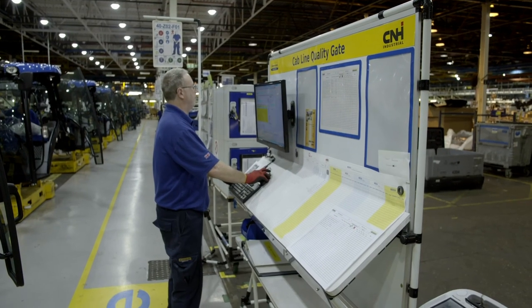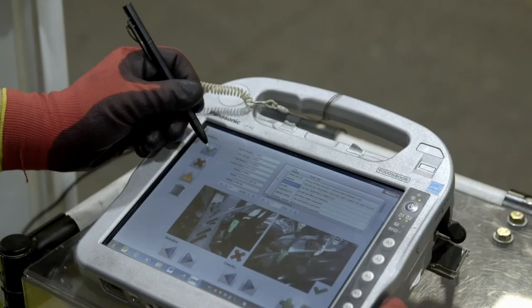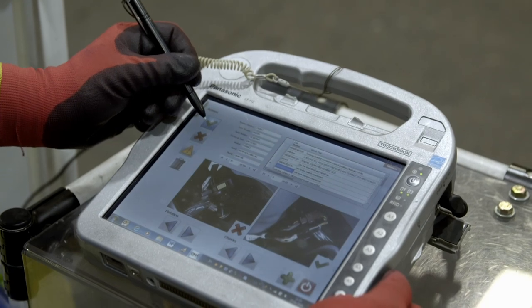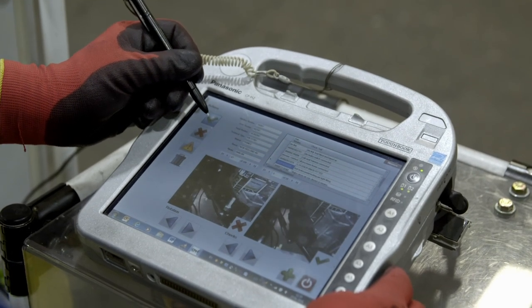Once the cabs reach the end of the line, they're checked at the quality gate. Operators use tablets to check each model individually, taking pictures of any suspected defects. The tablet is designed to have checks where we've seen repetitive defects. So he'll have a number of checks to go around the tablet.